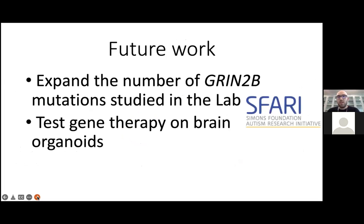In particular, as future work, we want to expand the number of GRIN mutations that we're studying in the lab, and we are acquiring new lines from the SFARI Foundation. One of the main goals is also to use brain organoids derived from these patients to test possible gene therapies that can be used to treat GRIN patients.